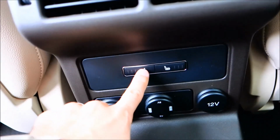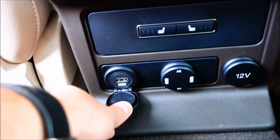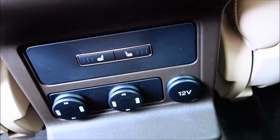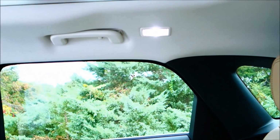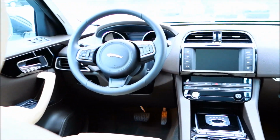Let's see what we got here. We have 2 seat warmers. There's one USB port right there, and another USB port, as well as a 12-volt charger. Really nicely done. Overall, the seats are really comfortable. Beautiful stitching all throughout. Nice little lights right here as well. And especially a beautiful view right to the front of the car.